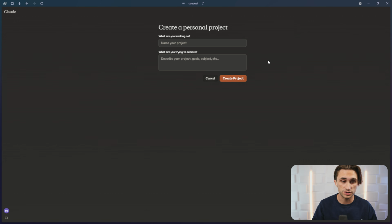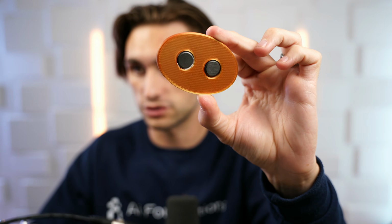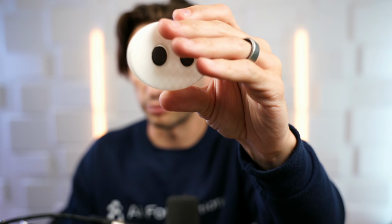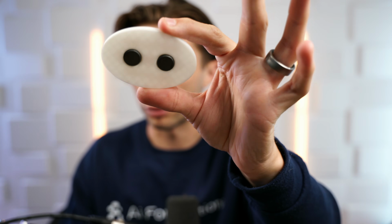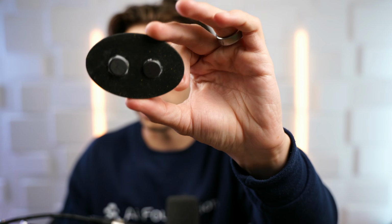In fact, here are some real world products that I actually created using this method. So these are for my local town. It's called Marcellus. So it's Marcellus football, right? It's for the local football team. And I've been able to print these in multiple colors on my 3D printer. And I even was able to program in these little slots for magnets. So now these serve as little magnets that can go on people's fridges. And I did all of this just by prompting inside of a Claude project.